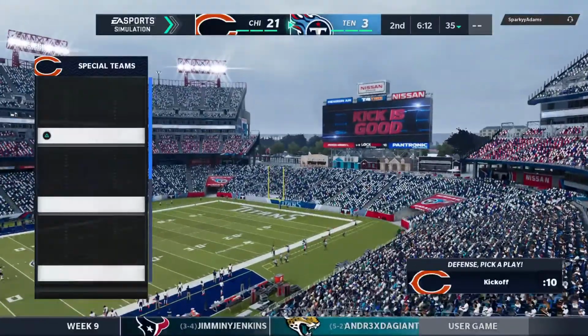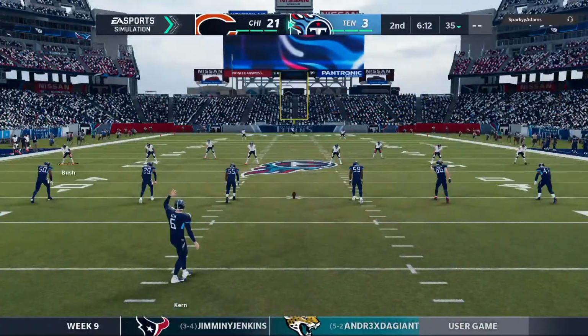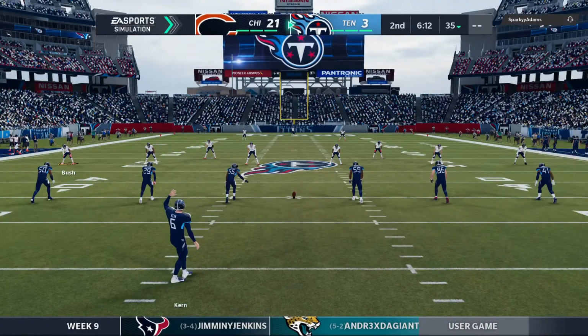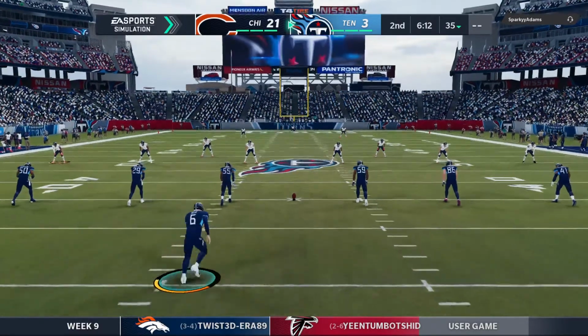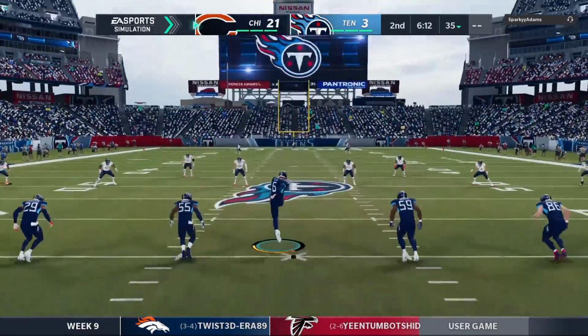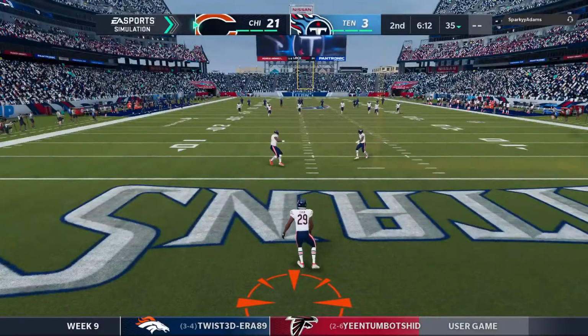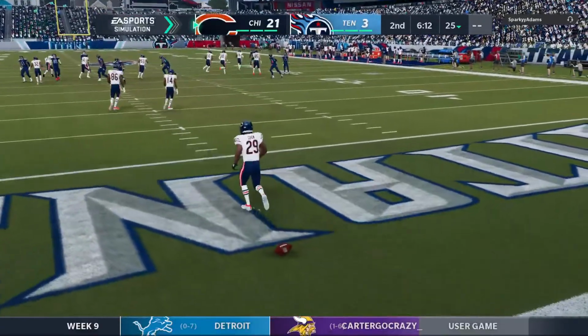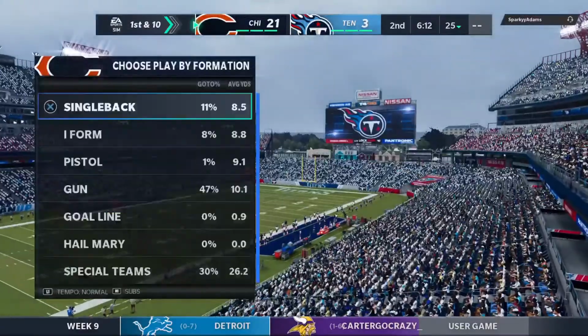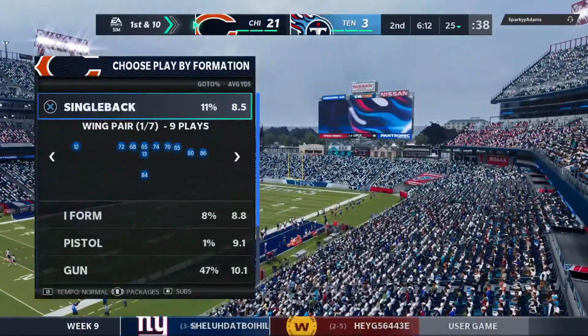They had it first and goal, 3 attempts, couldn't get it in, so they settle for 3. Yeah, the field tends to shrink a little bit the closer you get to the goal line, doesn't it? It doesn't sound right. It sounds a little counterintuitive. But you run out of space to run the deep routes, so they can just sit on the shorter stuff if you're going to throw it. If you want to run it, there's just not as much space. You end up having to take 3 there. At their own 25-yard line.